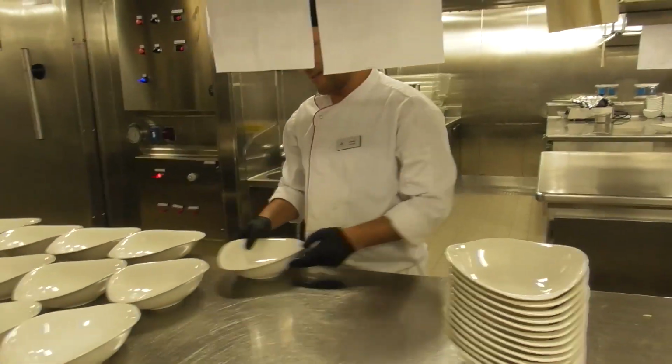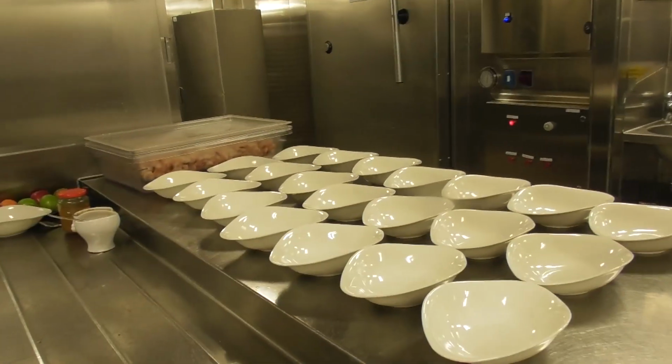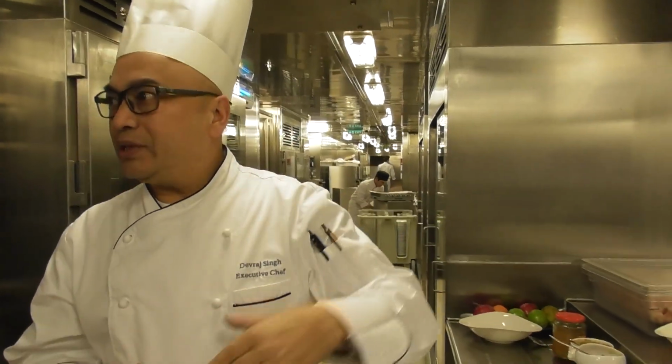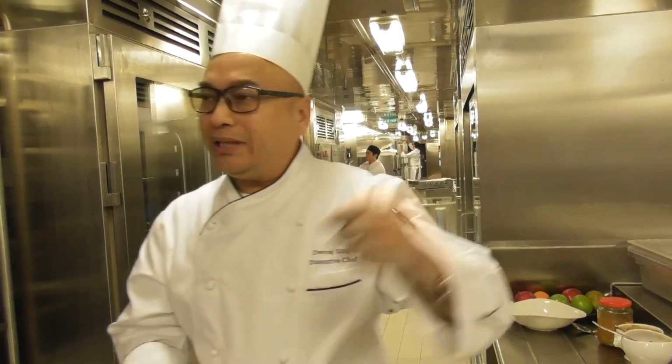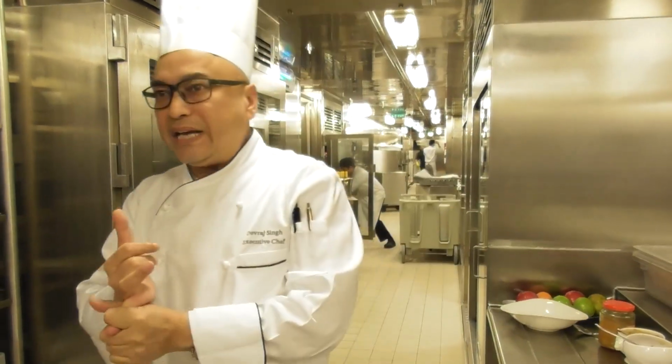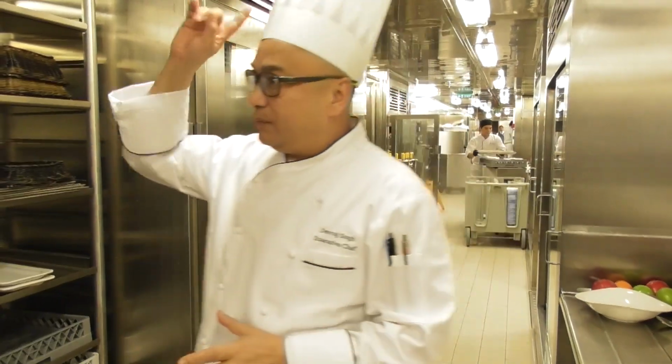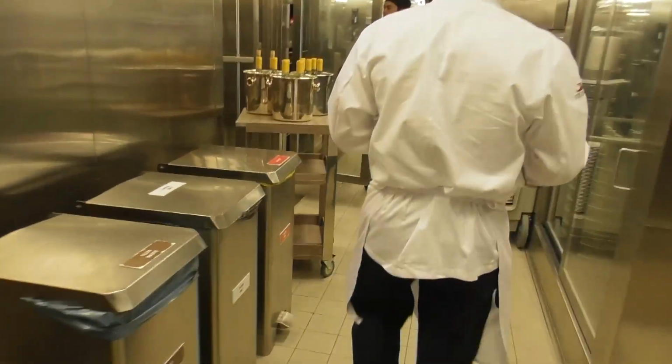Now we see one guy who's only working for room service, for example. All the salad that you eat in the buffet, they make it here. So different people work in different shifts. There are 4 people working now, they are on break, they will come back and continue. All the salads and all the sandwiches will come from here. All the breakfast that you eat, fruit plates, cheese plates come from here. All the cheese platters you see in the buffet come from here.